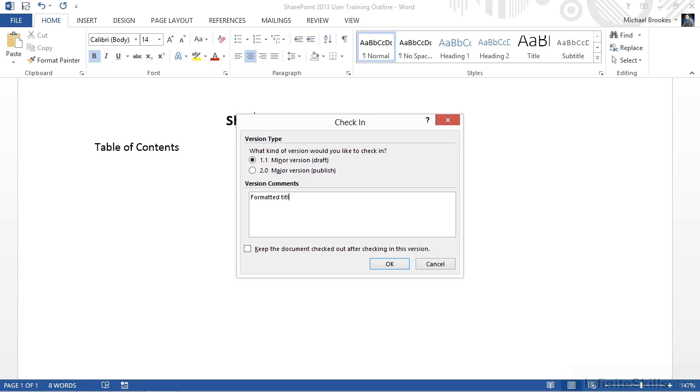This doesn't have to be long. It doesn't have to be drawn out. It just has to be descriptive. Tell people what it is you did when you made changes to this document before checking it back in. Now, the checkbox at the bottom really confuses a lot of people. It says, keep the document checked out after checking in this version. And you go, what? I thought we already did that.